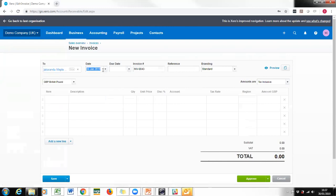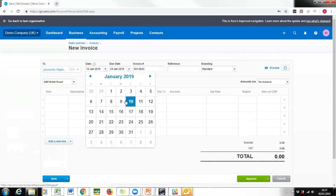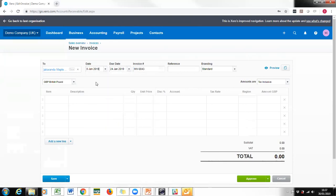Now the invoice date I'm putting on here is the 10th of January 19. Due date, I can put in +14 and it automatically calculates the due date. Now in both these, it's also got the drop down that I can choose which date I want it to be on. So actually, we'll change that to the 9th and we'll leave it towards the 24th. Then the invoice reference, the reference might be their purchase order number, so I want to put in purchase order 201.